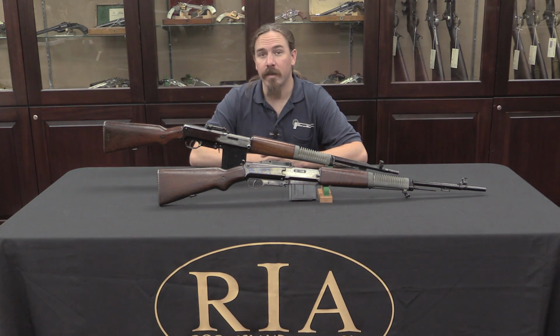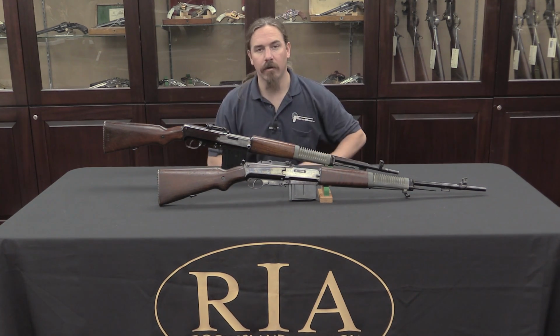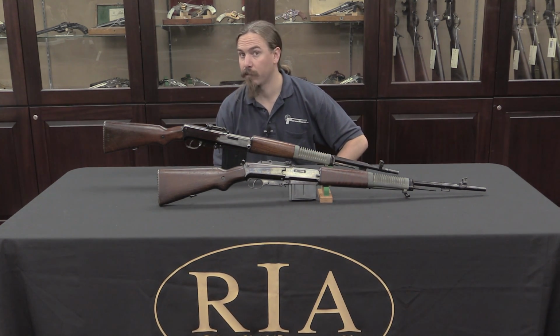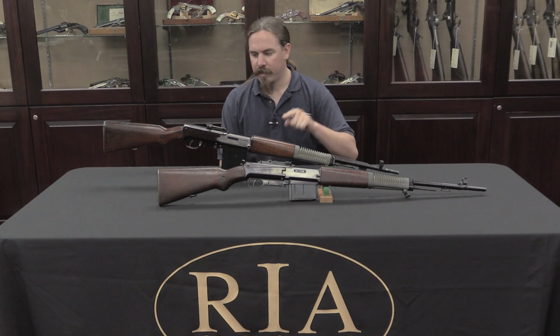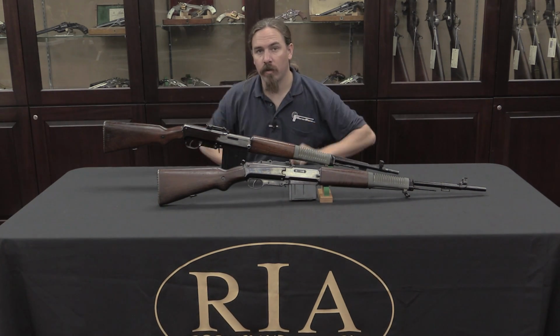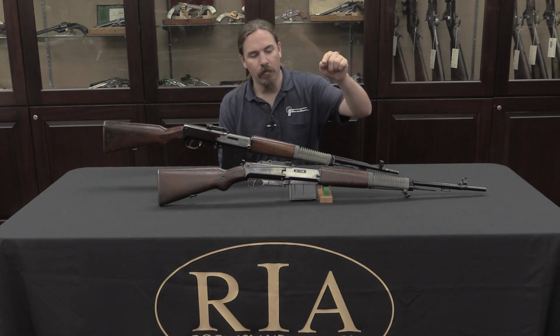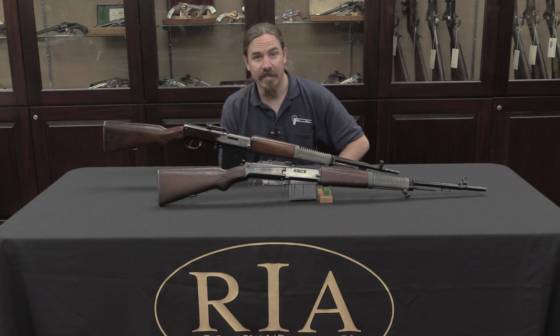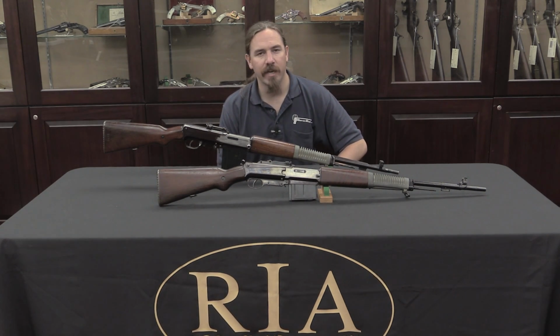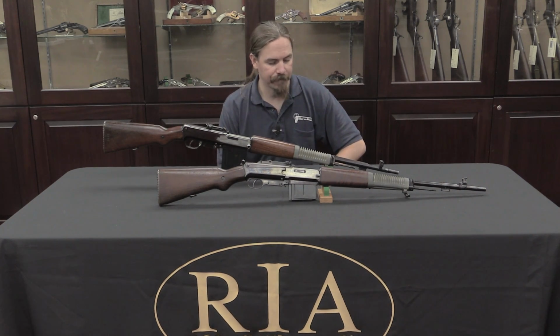I'm Ian. I'm here today at the Rock Island Auction Company, taking a look at some of the guns that they are going to be selling in their upcoming September 2016 premiere auction. And we have two guns here to look at today. This one in the back is a ZH-29, a really cool early Czech semi-auto military rifle. And the one in the front is a Czech ZH-37, which is substantively the same gun, but with a number of changes made at the request of the Czech military.